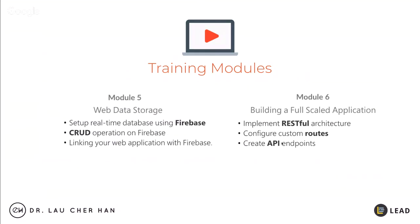Once we move on to the next part, I'll teach you how to retrieve and store data using Firebase and run all the operations, which are CRUD operations: how you create, retrieve, update and delete data on Firebase. And of course, we need to learn how to link your web application with Firebase so that they can work together. And module 6 will teach you how to implement different types of routes as well.